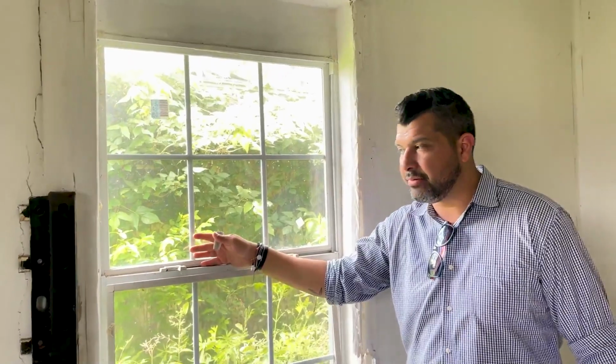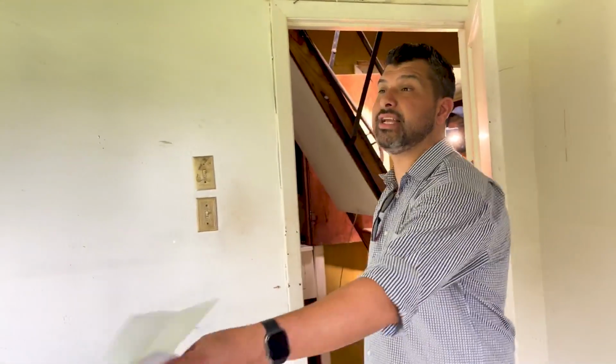Depending on the size, windows can be running up to $250 or $300 a piece. So just in this room, if we had to replace those, you're talking about $500. It might not seem like a lot, but trust me, all this stuff adds up. So whenever you have something, especially an energy efficient window like that, make sure you keep it. That's a big, big plus.